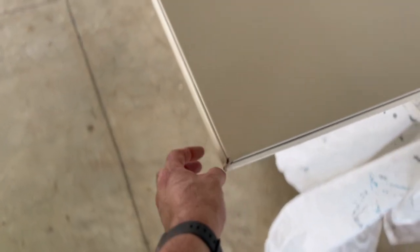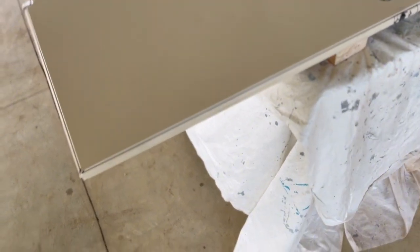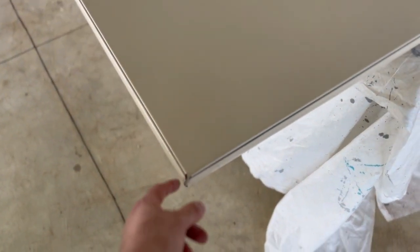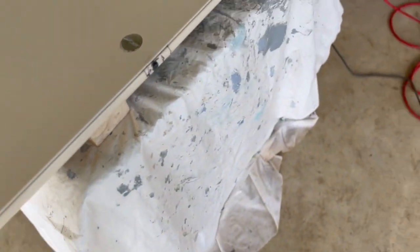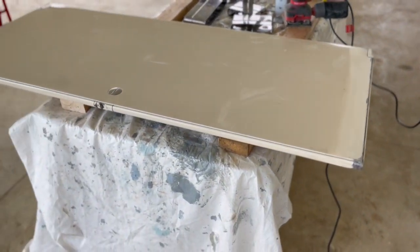So same thing on this door. This one's not really rusted, it's just someone's dinged it. I don't know how they did that, but anyways, they dinged it somehow, so I'm just gonna spray that. But down here, the same thing, I sanded all this down, and I'm getting ready to wipe it down and then bring it over there to be spray painted. So that's what I got going on.